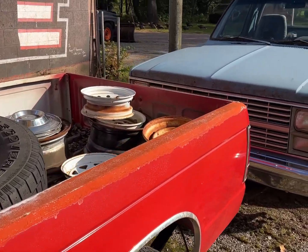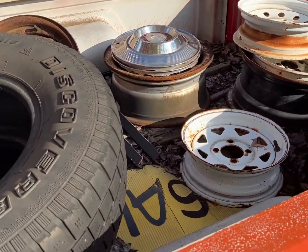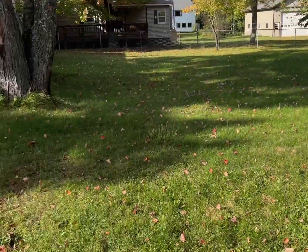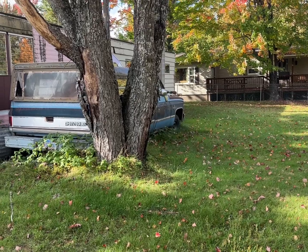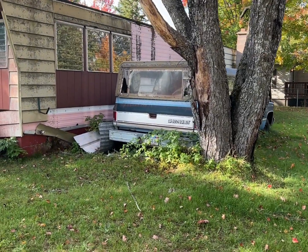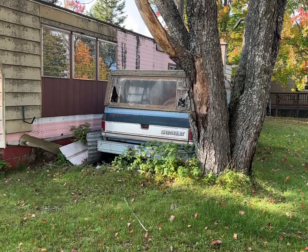Nice little truck. And we got turkeys. This would be a nice one as well. And then we got sitting over here the other one. Not gonna go near that one. That's his mom's. Nice topper, whatnot. Immaculate. I think it was last registered in '95, but that's unfortunate.